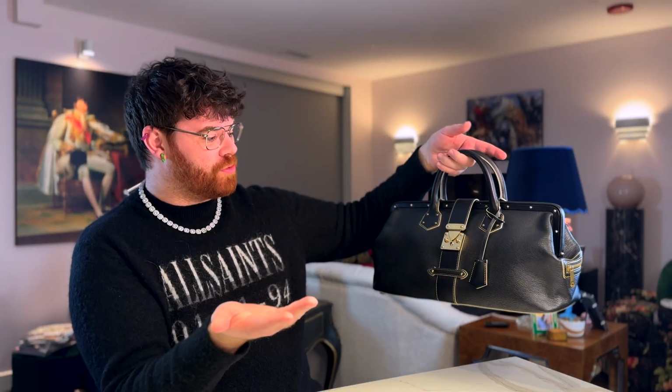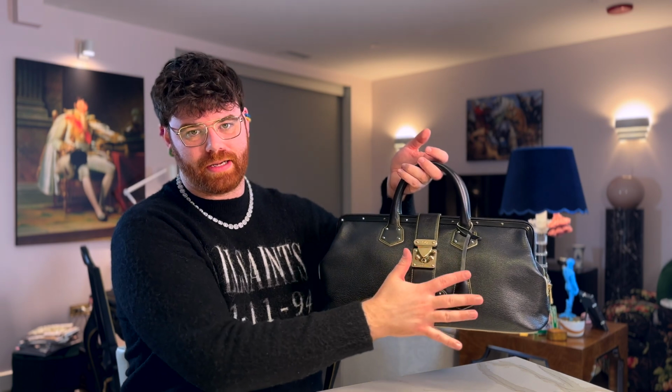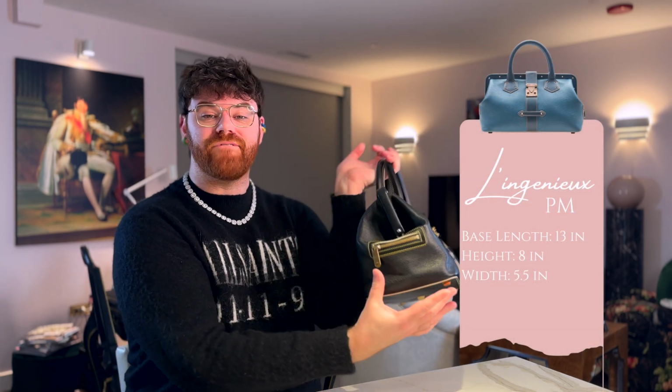Personally, I think that was a good move on their part because making this smaller, the key clochette does take up a lot of real estate on the face of the bag, in my humble opinion. Now with the small size, it's gonna be 13 inches in length, 8 inches tall, 5.5 inches deep.